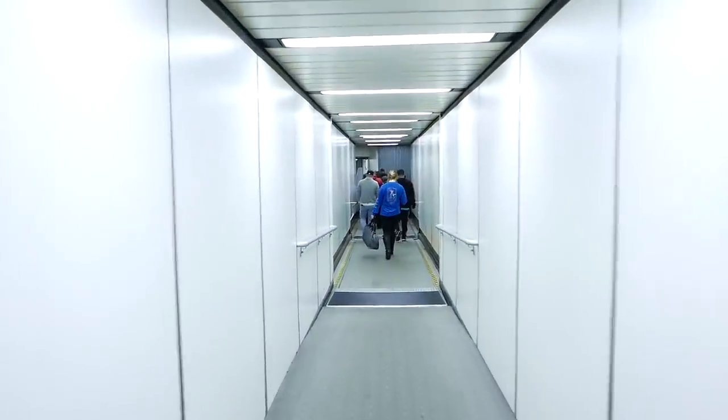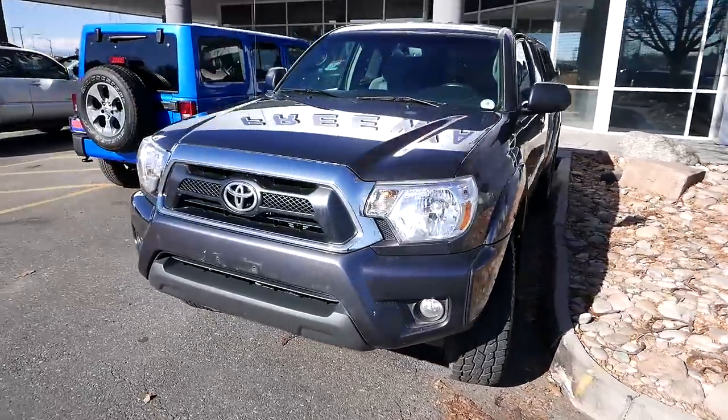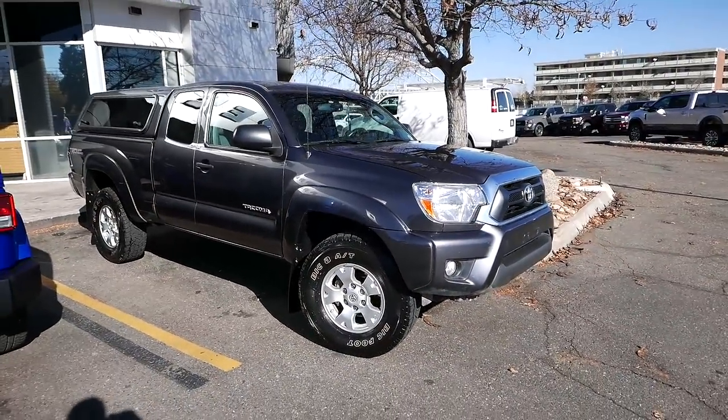A quick walk through the airport, a quick Lyft ride over to the dealership, and I got my new truck. All happened very quickly. But now, I'm on my way back to California. I'm attempting to do this entire trip in one day. Because I have nothing else to do at the time besides drive and listen to music, I am gonna make a little video of it too, and that's what you guys are watching right now. Hopefully this intro hasn't taken you too long to get to where we're at.